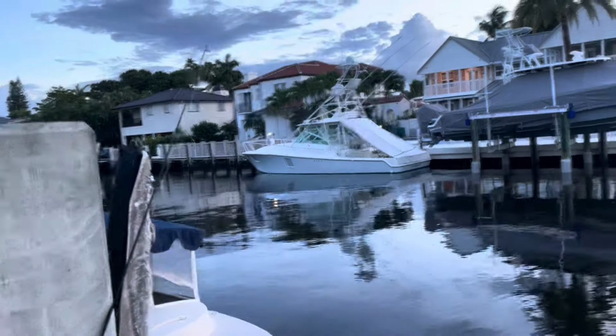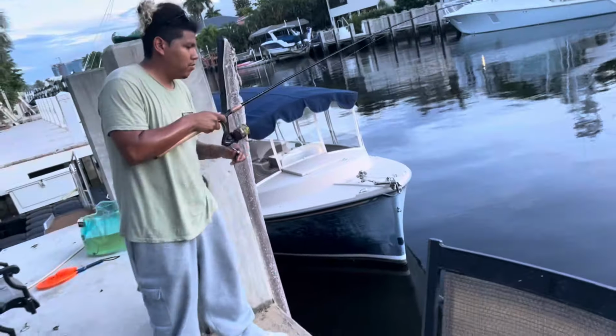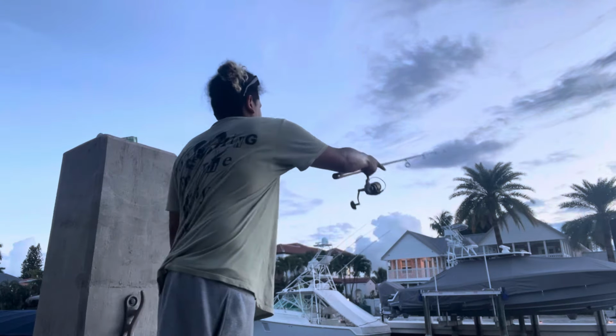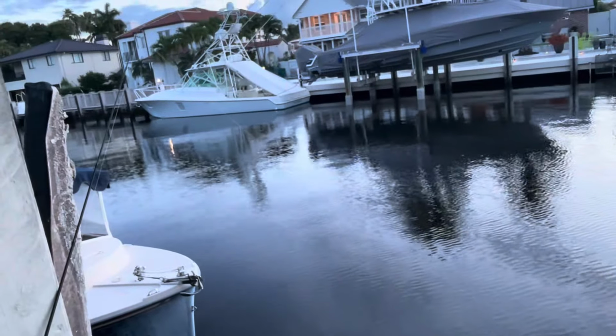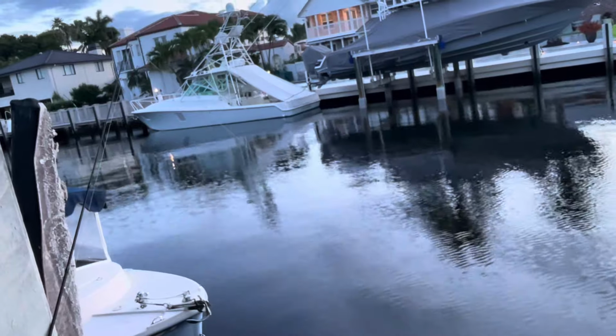I got a bite. Let's see if I got a bite. Let's find out. Oh yeah, fish on. Oh, dude, you got a crab! Oh, no! Something's messing with it. Oh, you guys see that? They already got it.